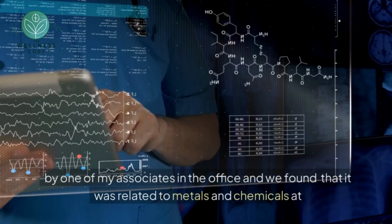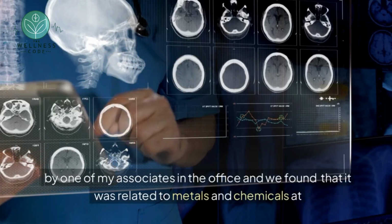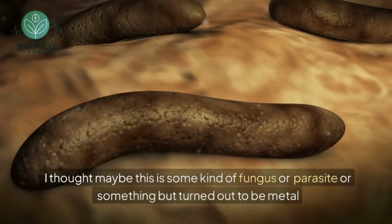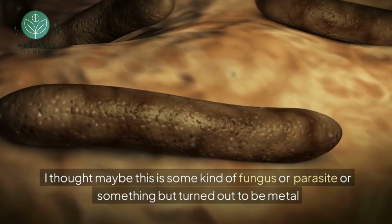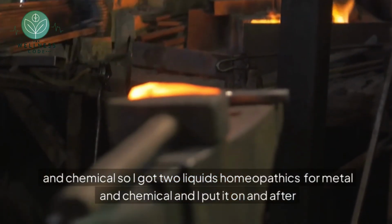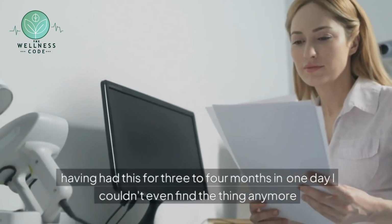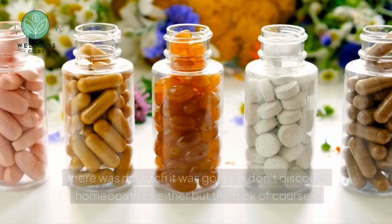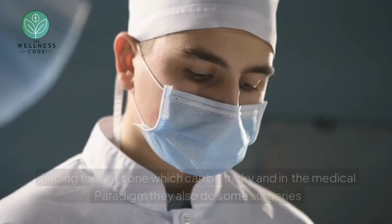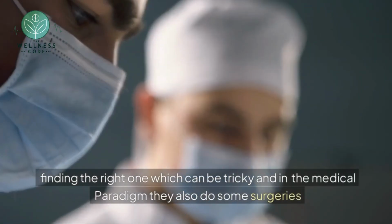And then finally I remembered to get checked by one of my associates in the office, and we found that it was related to metals and chemicals. I thought maybe this is some kind of fungus or parasite or something, but it turned out to be metal and chemicals. So I got 2 liquid homeopathics for metal and chemical, and I put it on, and after having had this for 3 to 4 months, in one day I couldn't even find the thing anymore. There was no itch, it was gone. So don't discount homeopathics either, but the trick of course is finding the right one, which can be tricky.